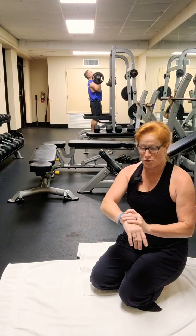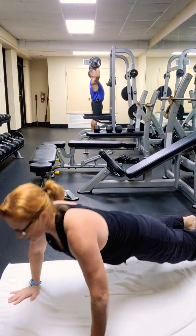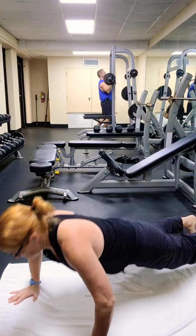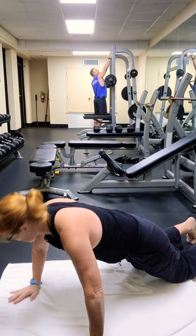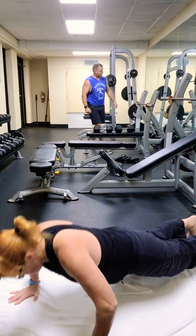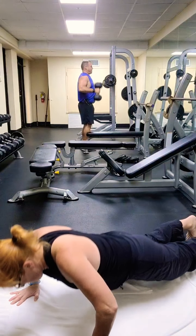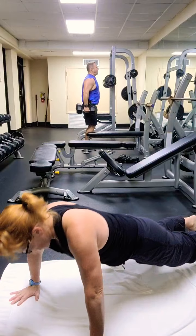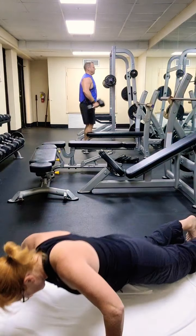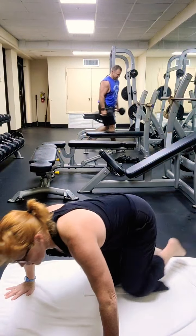So starting with push-ups. Knees are back, knees are off the ground, and 30 seconds. About 10 seconds left. And done. Good, let's stand all the way up.